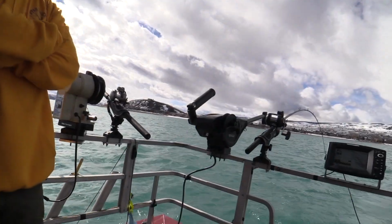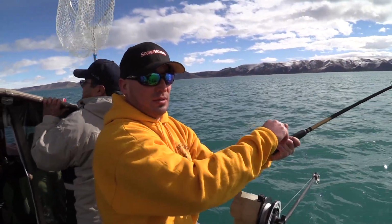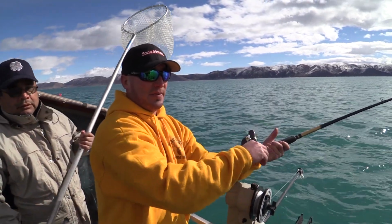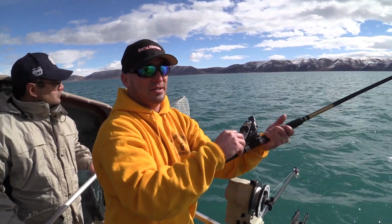Fish on right there. Same thing. Thought we were kidding there. Ready to double up on this turn, Steve. I'm on it. I'm ready for the double. Just got to ease him up. Don't rip it out of his mouth. Atta boy. Feels like a better fish? Yeah. About the same as all the other ones.